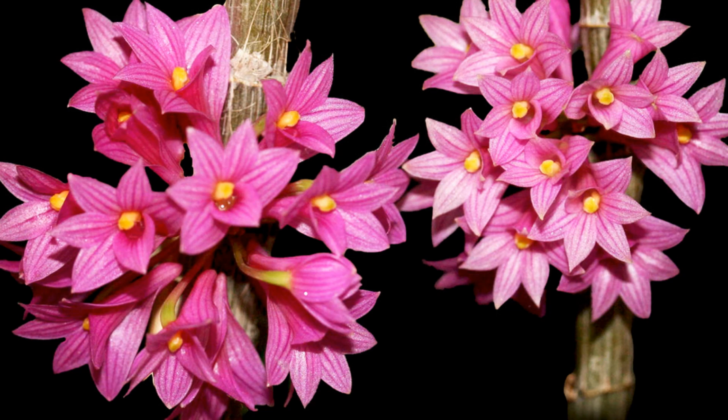And with all of these dendrobiums, I always have to wonder, do I want to hang them via a mount or leave them in a pot and stake the canes? And I'll have to look it up to see how big she grows.